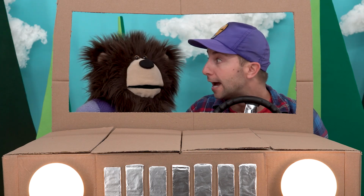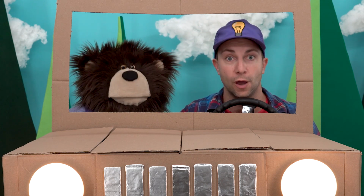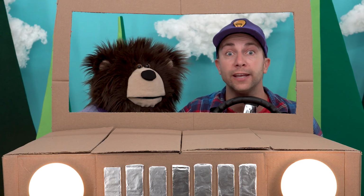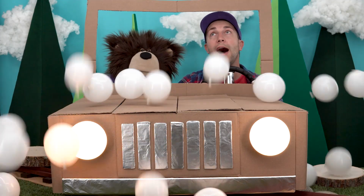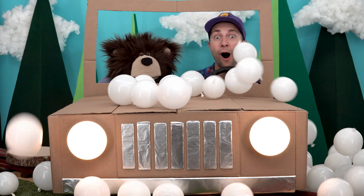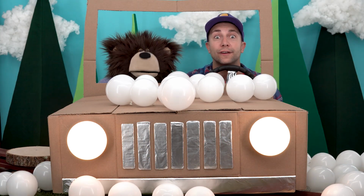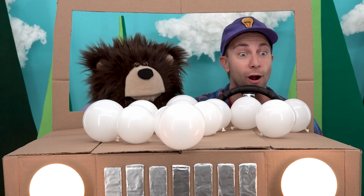Okay, let's find out what happens when you go through a car wash. First, when you enter the car wash, you will hear soap spraying on your car. Wow, look at all the soap spraying on the car. The soap will help clean the dirt. That was kind of fun watching the soap hit our car.